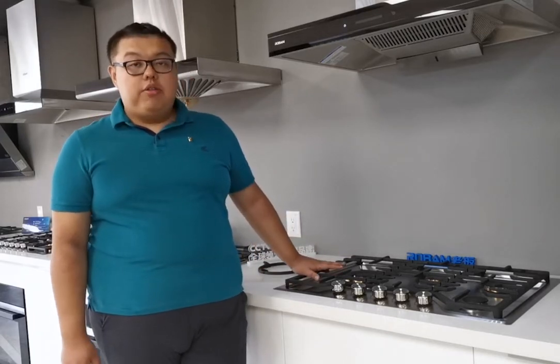That's all for this G513 built-in gas cooktop.